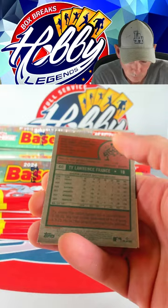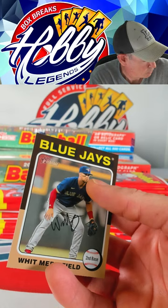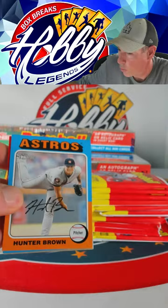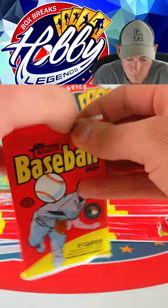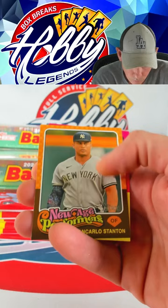And we're going to have another low number short print. This one is going to Ty France and the Mariners. No, this is the new ratio that we're using. Okay, nothing out of the ordinary with that one. Stanton on the New Age Performers.